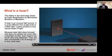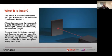So here is a laser beam in that image. A laser is an unusual light source. Most light you'll see is sort of going everywhere, or not staying to one line. Lasers produce a very narrow beam of light. So a light bulb is not a laser, obviously. A flashlight is not a laser. These are non-coherent light. Coherent light is in one line, and it's all the waves in unison, basically.